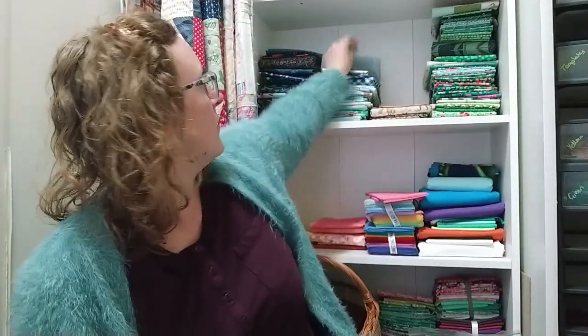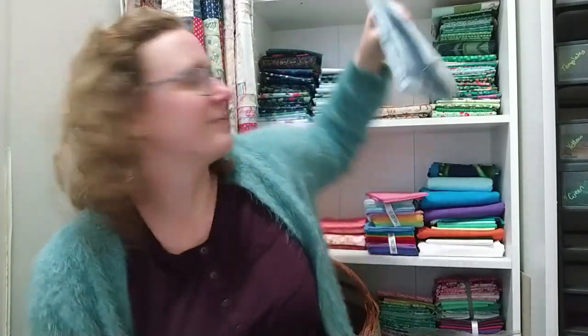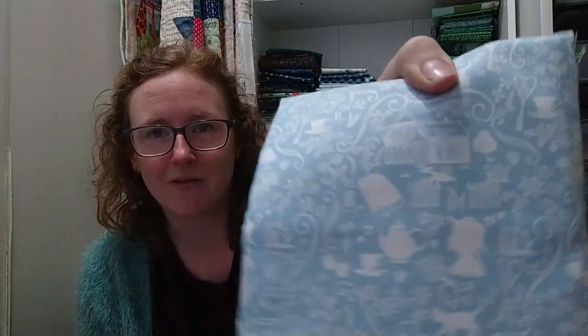So one of the things that we did during lockdown in COVID was when I was just having a really bad day, my husband would pull out a fat quarter. So something, this is a half meter, but something like this, pretty fabric, and say, look, have a gift. And it was so effective. This is an Anne of Green Gables print.